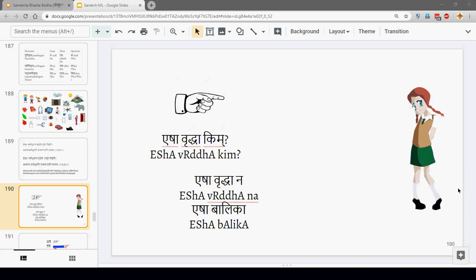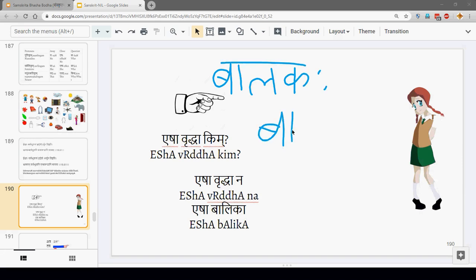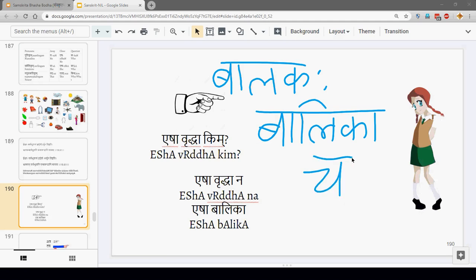So I was talking about the comma. For example, balakaha and balika. So balakaha means boy, and balika means girl. That's it. So how do we say comma or and? So we use just cha here. Balakaha balika cha. So this is, and we can put a vertical line as the end of a sentence. So balakaha balika cha means balakaha and balika.